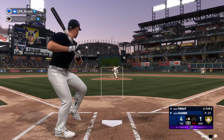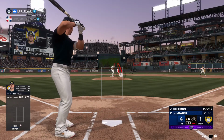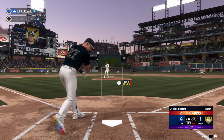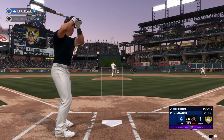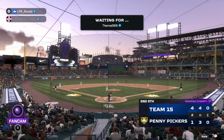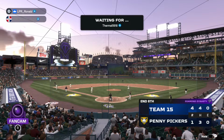And now batting, Mike Trout. Swing and a miss. Strike 1. 0-1's the count. Swings and misses. And it's 0-2. No balls, 2 strikes. Swings through it for the K. And he strikes out the side here in the 6th.